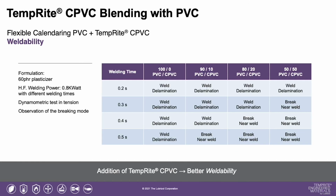The weldability of flexible calendered products, comparing 100% PVC and different ratios of PVC CPVC blends containing 60 PHR plasticizer, was evaluated. During the dynamometric test, a welding power of 0.8 kilowatts was exerted at different welding times, from 0.2 to 0.5 seconds, to observe the breaking mode. For the 100% PVC product, delamination of the weld occurred throughout, while for the PVC CPVC product, the welding quality improved the more CPVC the blend contained.